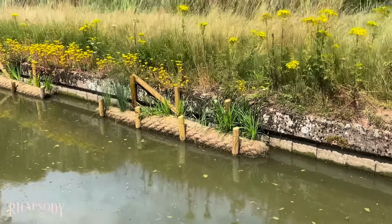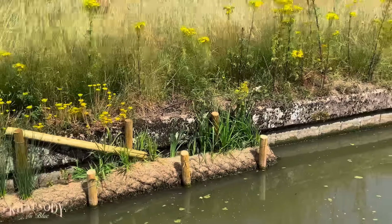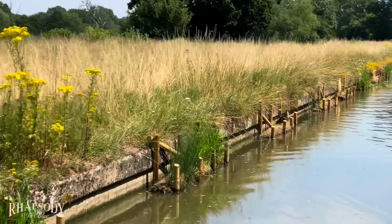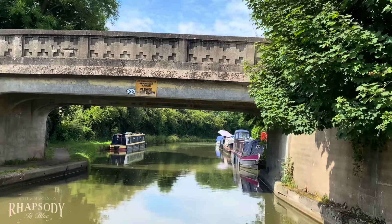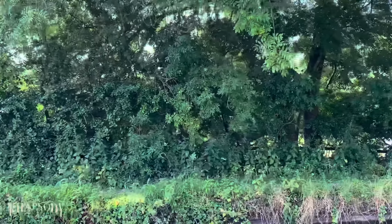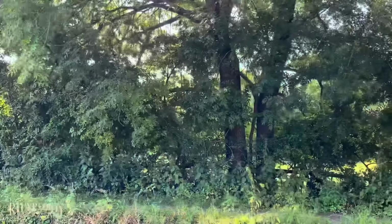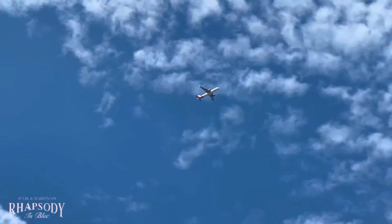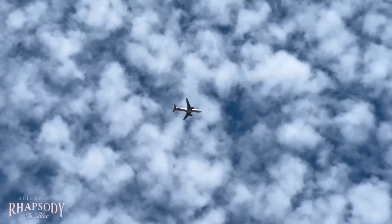Yeah, they've got these little rafts here that they've seeded with reeds and what have you, and wildlife also use it for getting in and out of the water. You can probably see there a duck using it there. This is bridge number 56. There's obviously some sheep in that field through there. Planes come over really low here. It's fascinating watching them.